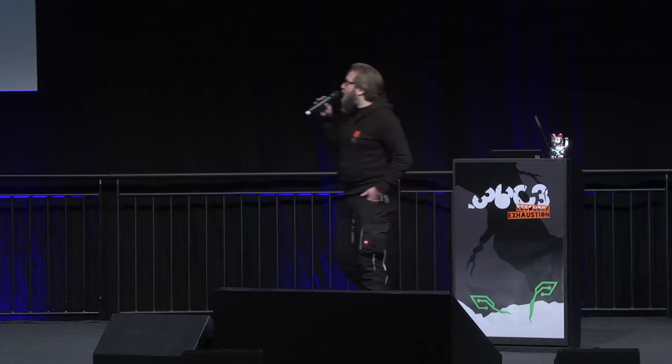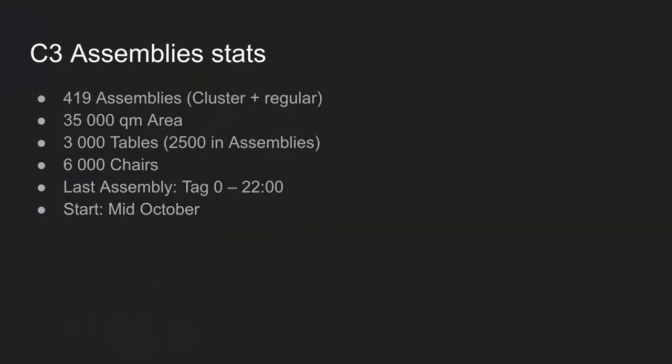Because for some figures, we had 490 assemblies to place on this area, which is about 35,000 square meters. We had 3,000 tables all over, 2,500 in the assemblies. We had 6,000 chairs. And here, please give a big applause to the C3 Möbel House, or IKEA, as you call it.